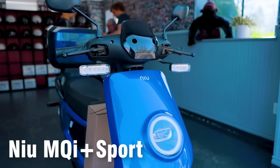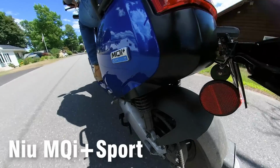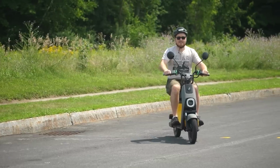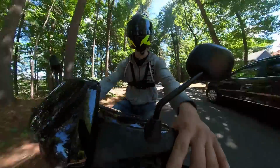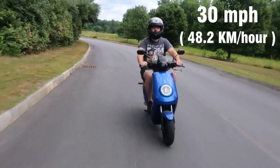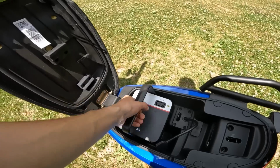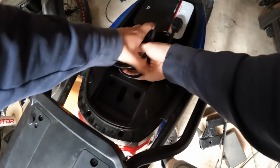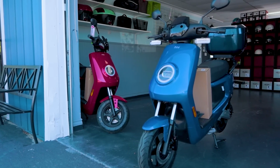We've picked the NIU MQI Plus Sport because it is in the middle of the pack in terms of price and capability. Now, you can spend more and get more, and you can save some money if you need less. The MQI Plus Sport has a 40-mile range and can travel at 30 miles an hour. It costs a little under $2,500 and can seat 2 people. It has a removable battery and a charger that can fit in the seat. This means that you can park and charge it at work just like a laptop.